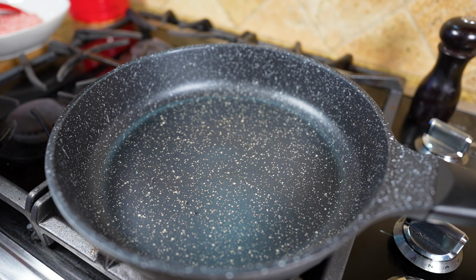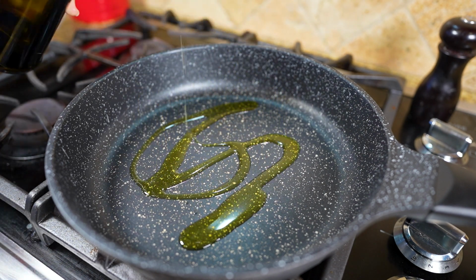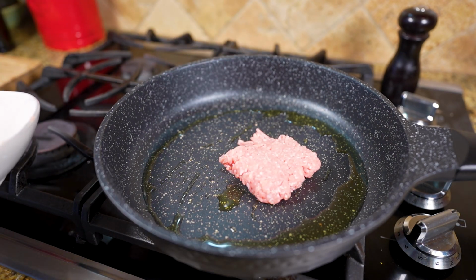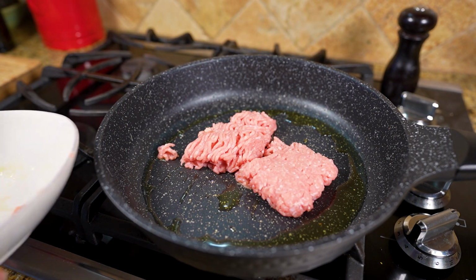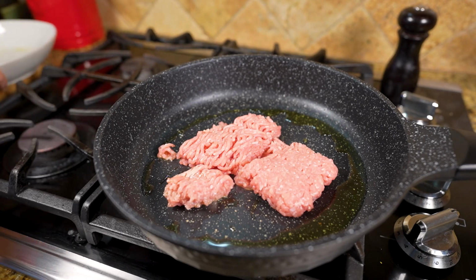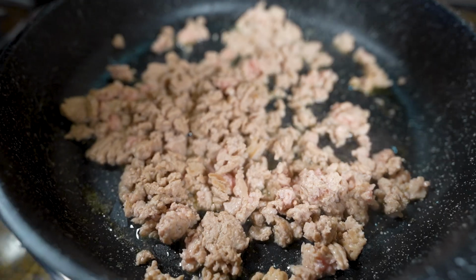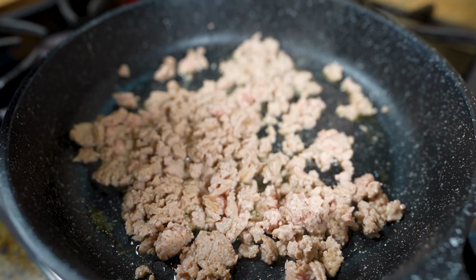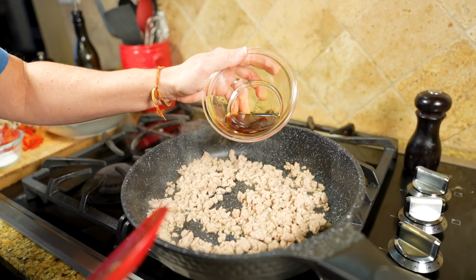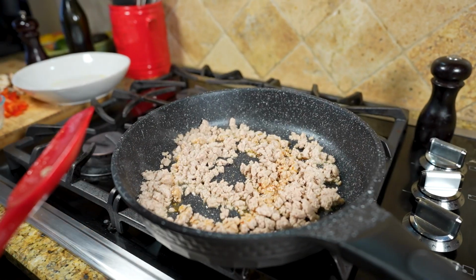We're gonna put it on medium heat and drizzle a little bit of olive oil. So we're going to just add the turkey. It's looking good. Add a little salt. I kind of like to layer the salt and pepper and put it in at every stage. We're gonna put in half of our yummy sauce, and then reserve the other half to put on after the fact while we're eating it.